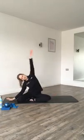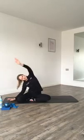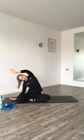We're going to go into our side bends to the left hand side. And back up. So these lovely mermaid side bends. Open the chest, open the waist. Help us to create more space in our diaphragm and in those ribs. It also feels really, really lovely if you've been spending lots of time sitting, driving, anything that's fixed the spine.